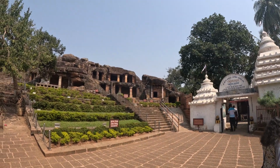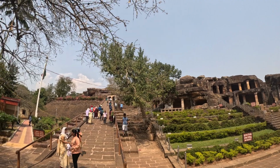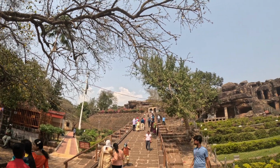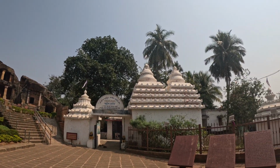Udaygiri means Sunrise Hill and has 18 caves, while Khandagiri has 15 caves. The most notable of this group was a double-storied monastery. In Udaygiri, the caves are well known for their historically important sculptures and reliefs. Khandagiri offers a fine view back over Bubaneshwar from its summit.